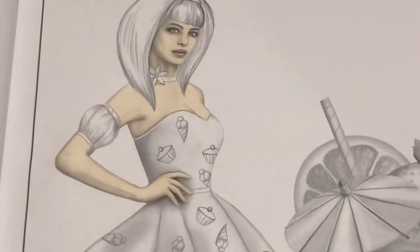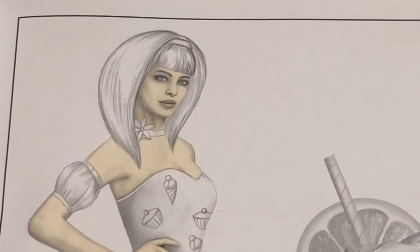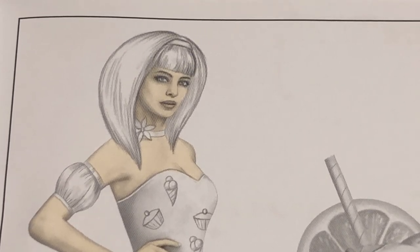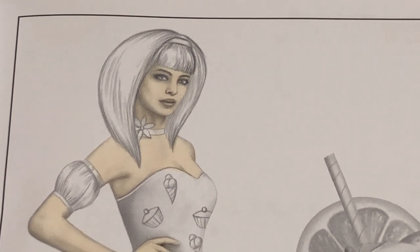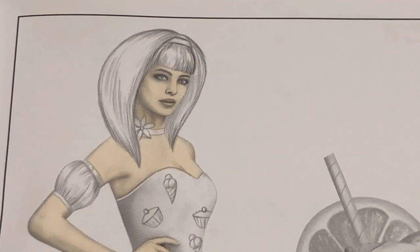All right. We're gonna go ahead and start on her hair. I was thinking like a blonde color. Let me see. Do I have a color chart? Do I have a color chart for that? I don't even know sometimes. Let's do dark or deep yellow. Okay.